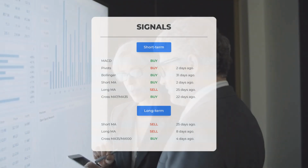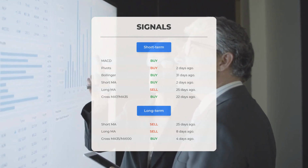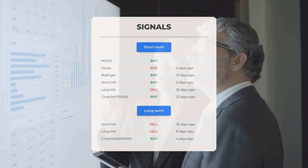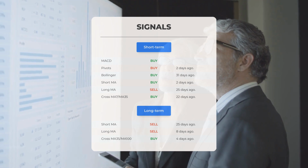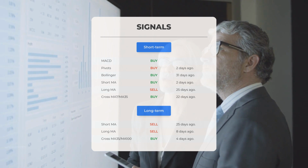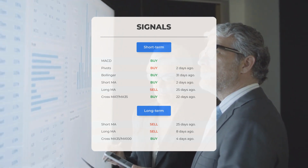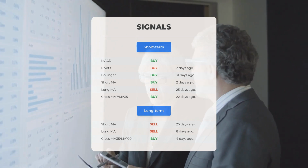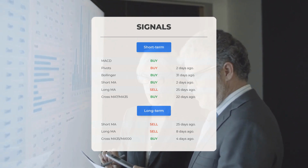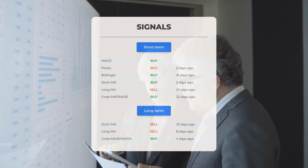Here are some additional signals you might find intriguing. Moving average convergence divergence indicates a buy signal. Pivots showed a buy signal 2 days ago. Bollinger revealed a buy signal 31 days ago. The short-term moving average presented a buy signal 2 days ago. The long-term moving average indicated a sell signal 25 days ago. The relationship between the short and long moving averages signaled a buy 22 days ago.